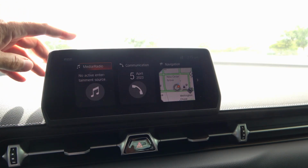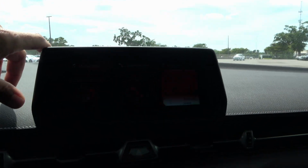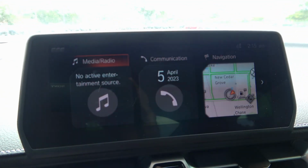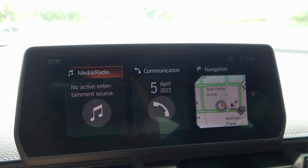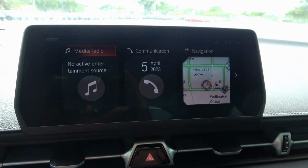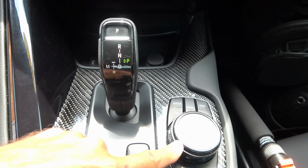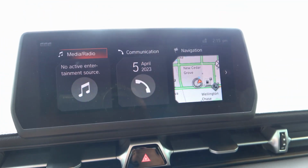Now, this is kind of a small display. This is that 8.8-inch display out of BMW. Hopefully you can see it. It's really not flickering. It's just a different camera ratio. So what do we have here? So you do have the media, communications, navigation. You do have this BMW controller right over here. So let's scroll through some of those options that we have.